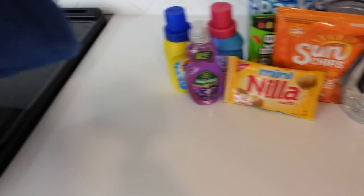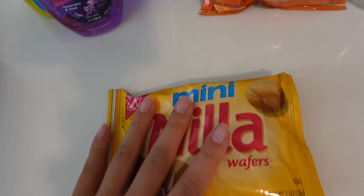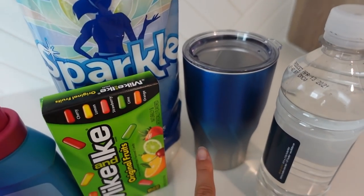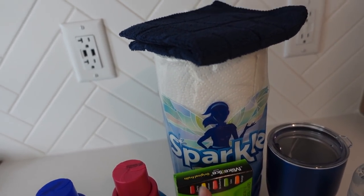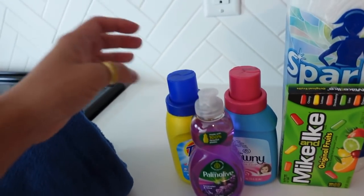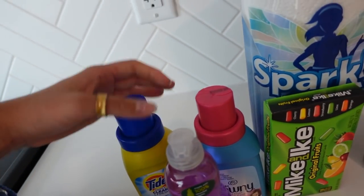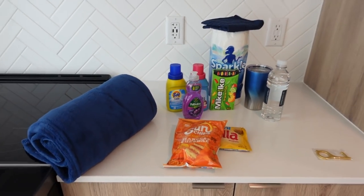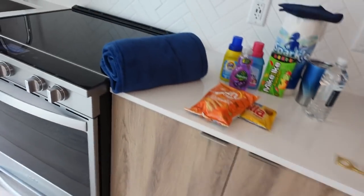And oh my God, they must do this for all of their new tenants, but I think this is so sweet. We have a throw blanket, vanilla wafers, Sun Chips, Mike and Ikes, a coffee tumbler, my first round of paper towels, a hand towel, bottled water, a key ring, because, you know, pandemic. And then little mini things of laundry detergent and dish soap. Wow, that's so nice. You guys, I just can't believe that this place is mine. This is actually crazy.